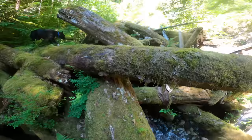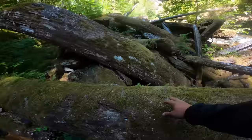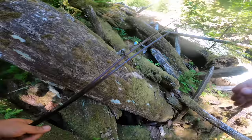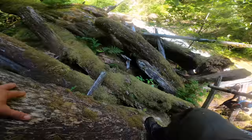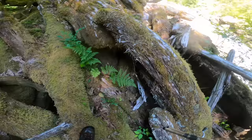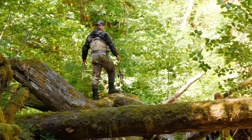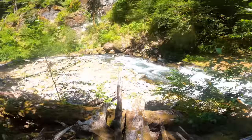What a crazy cool log jam this is. This thing's probably been here forever. Better watch my step though. There could be a hole in between any of this at any moment in time. Oh, good thing I got long legs. They call me Long Legs Kniggy. Sweet. Look at this place, everyone. Unbelievable. There's cameraman. So cool. Let's keep adventuring.